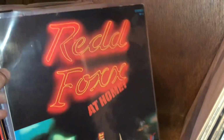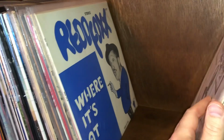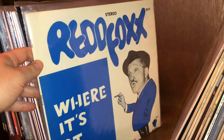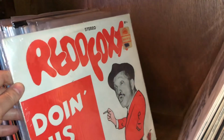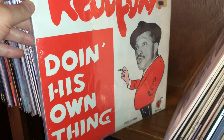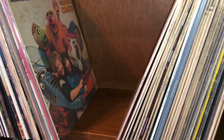This one's called Red Fox at Home. This is Red Fox, Where It's At. I have a pretty huge Red Fox CD collection as well, but I'm not going to show that today. I may show that at some point. This is doing his own thing. So that was the end of the Red Fox stuff.